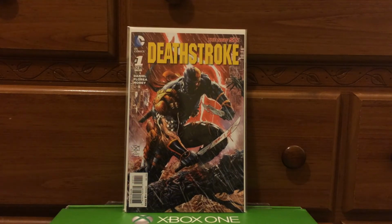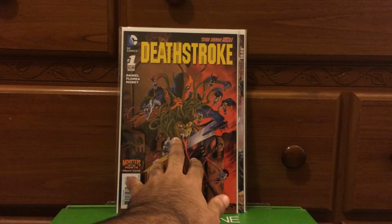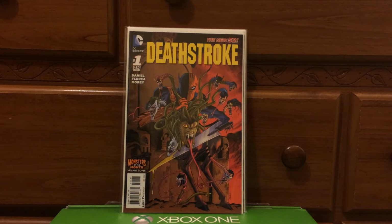I thought he had a New 52 series, and I guess I was right, because I asked one of the guys at the store that I go to, and he said that he did have a New 52 series before, but they canceled it. So I guess this is the revamped, or the startup of a new one. And then here's the monster variant. Pretty awesome. It's my favorite cover.